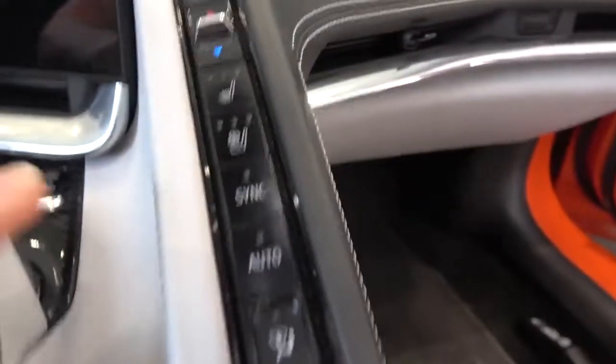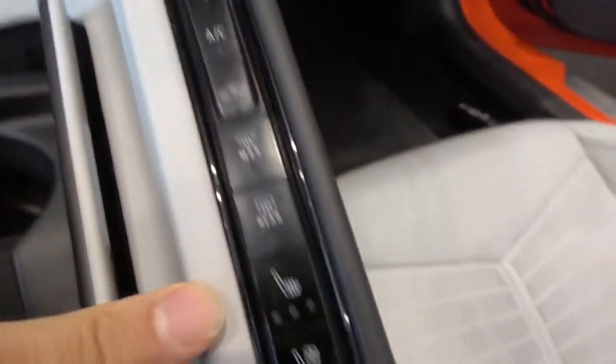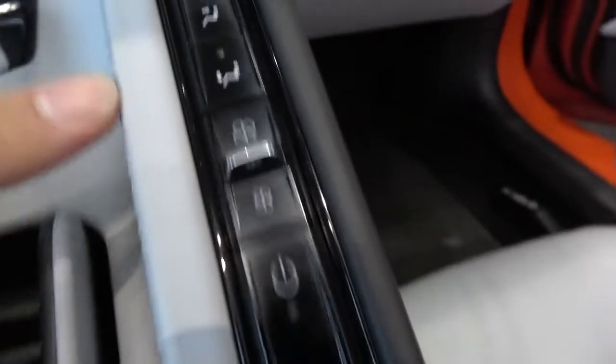This would be the button here for the front end lift to bring it up a couple inches. And here are all the buttons, if you guys are wondering what they were. AC, all that good stuff. There we are. Pretty big screen right there. It's a little higher up, which is good. And I like how it's right here where you can see the display in here.